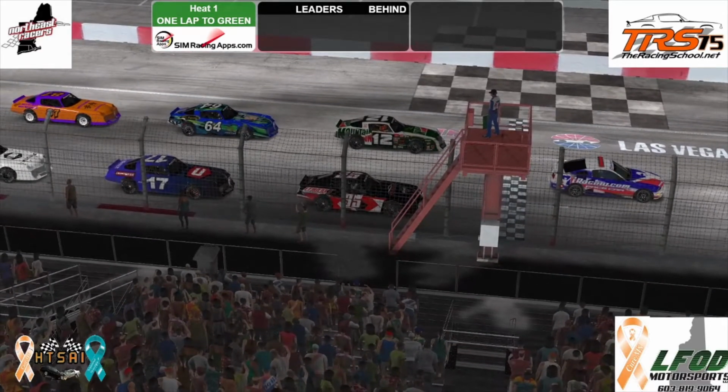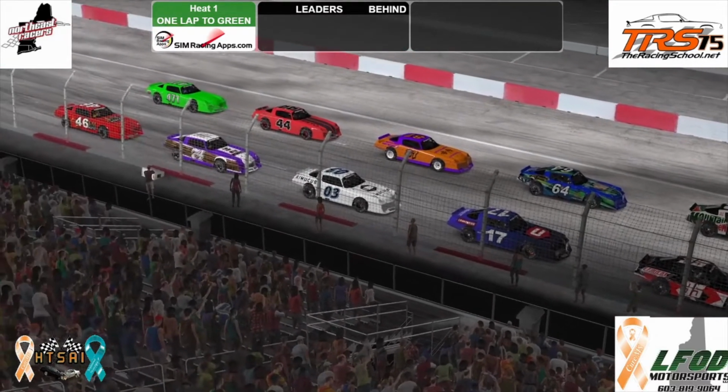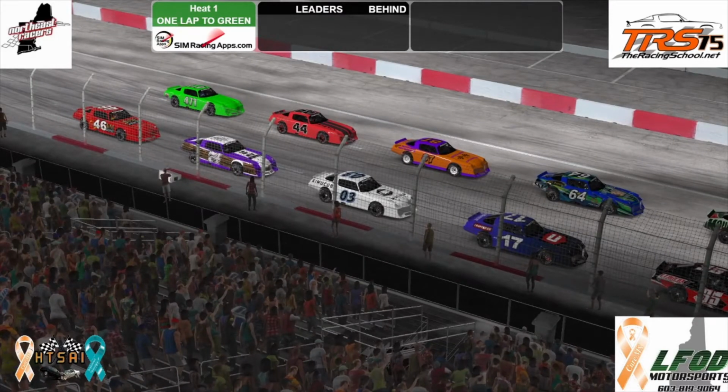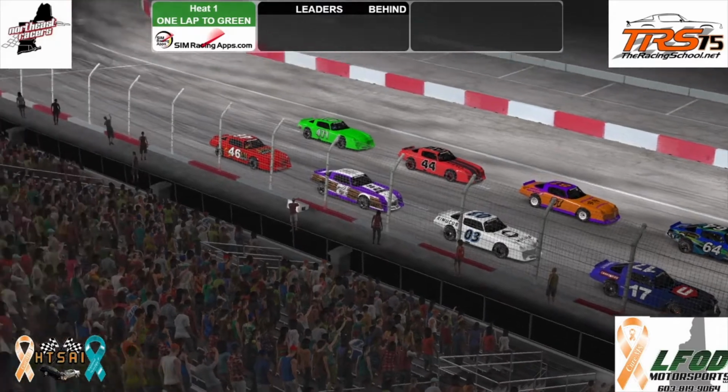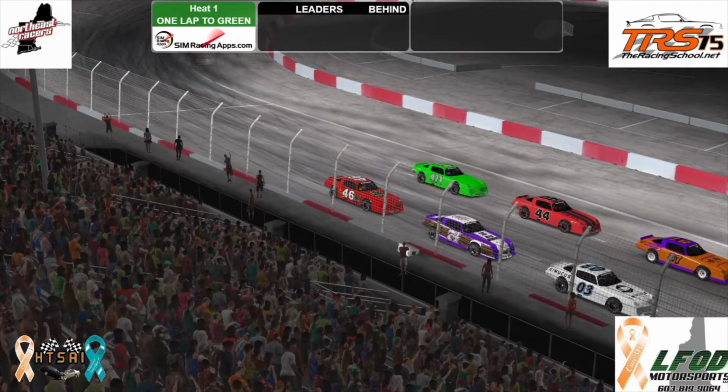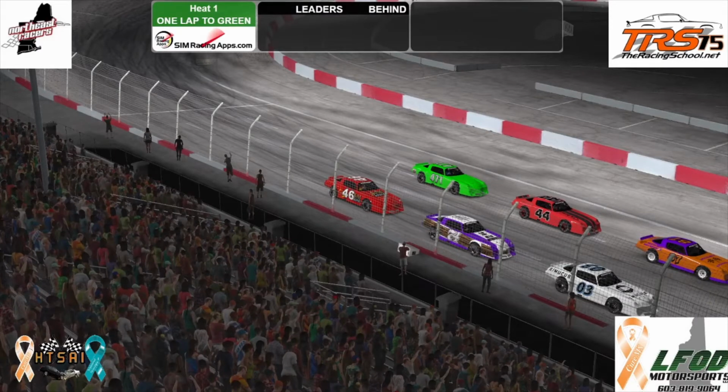Looks like we've got, seeing who else we've got out here for this one. Eric Laurendeau, currently 8th in points. He is back there in this heat as well.